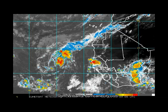Now, usually this time of the year, the systems that come off Africa are really not much of a concern because they generally tend to go north into the open Atlantic with all the troughs and cold fronts, and the steering flow is not set up for long-distance trackers to come all the way from Africa to affect the United States. In fact, very rarely do they even get over towards the islands.